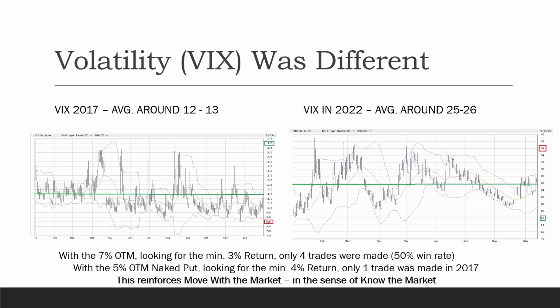With the 7% out of the money search we used for 2022, looking for the minimum 3% return, only 4 trades were matched through the entire 12 months of 2017. The 5% out of the money naked put, looking for the minimum 4% return with VIX around 12 to 13 on average, only 1 trade was made.